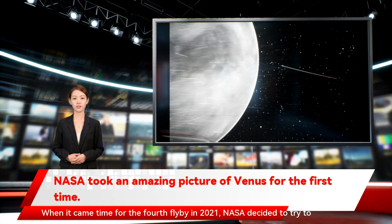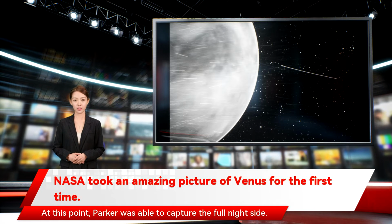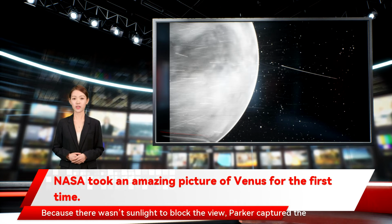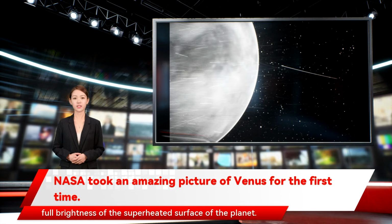When it came time for the 4th flyby in 2021, NASA decided to try to grab even better images of Venus. At this point, Parker was able to capture the full night side. In that darkness, it was able to see the red light from the surface through the cloud. Because there wasn't sunlight to block the view, Parker captured the full brightness of the superheated surface of the planet.